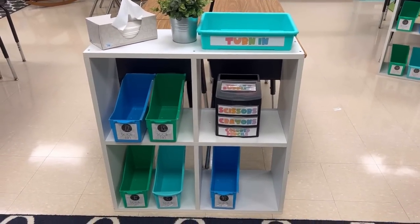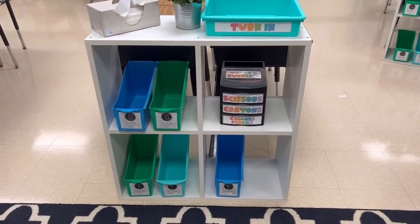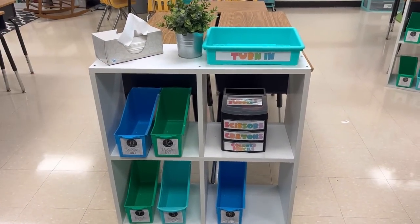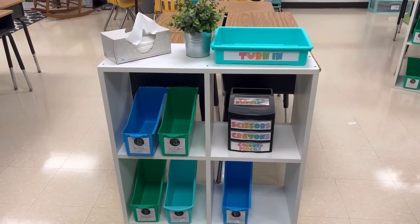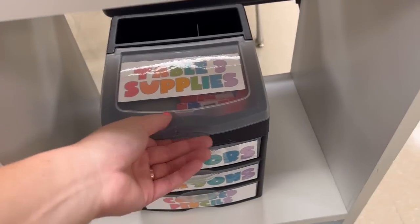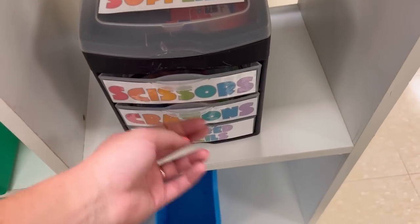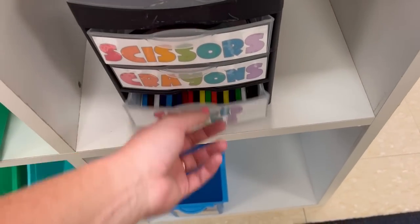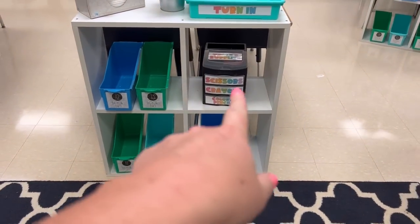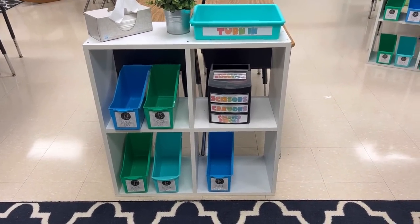Some of you had questions about what I keep on these shelves. It's just the book bins for 5 to 6 students at the table, a turn-in tray for the table, a little plant, tissues. I usually put a hand sanitizer out here once they come. And then this just has extra supplies in it if anyone at their table is missing anything. And we get 5th grade helpers at the end of the year, and I have them go through all of these and refresh them for the next school year. So those have been ready since I left in May.